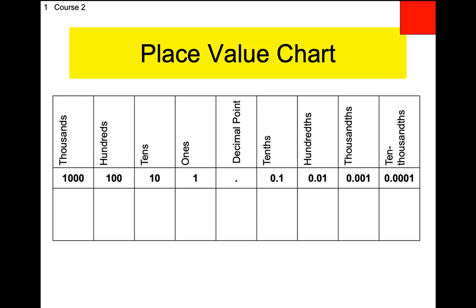To go in the other direction, the one that everyone screws up, the first decimal place is not the ones place. It's the tenths place. 10 of these makes one of those. 10 of these makes one of those. So it goes from left to right in the decimals: tenths, hundredths, thousandths, ten-thousandths, and then continues in that pattern.